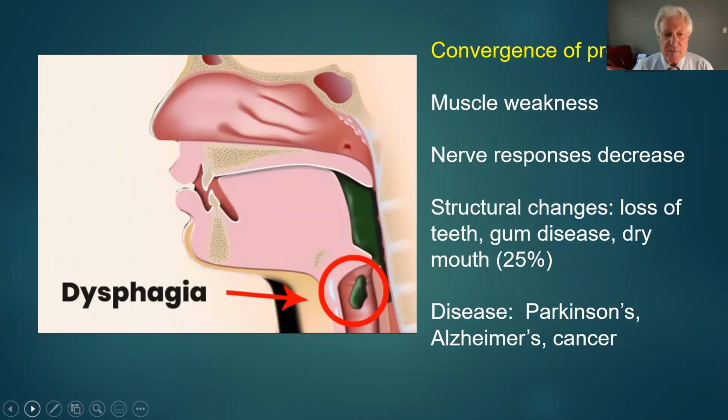So there's a convergence of problems that occur and cause swallowing problems, what we call dysphagia. These can be muscle weakness. We know that in skeletal muscle, there's 1% loss of lean body mass per year after the age of 60. And so part of the esophagus is associated with skeletal muscle. We know that nerve responses decrease with age, and that there's some structural changes. So it might involve tooth loss, it might involve periodontitis or gum disease, and also dry mouth, which occurs in some studies up to a quarter of the older adult population. And then you add on top of that some disease considerations or chronic conditions such as Parkinsonism, Alzheimer's disease, or cancer. These all can contribute to swallowing problems in the older adult. Next slide, please.